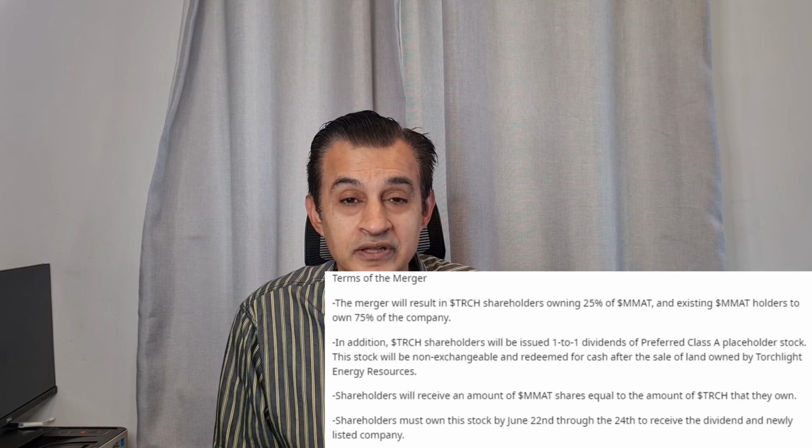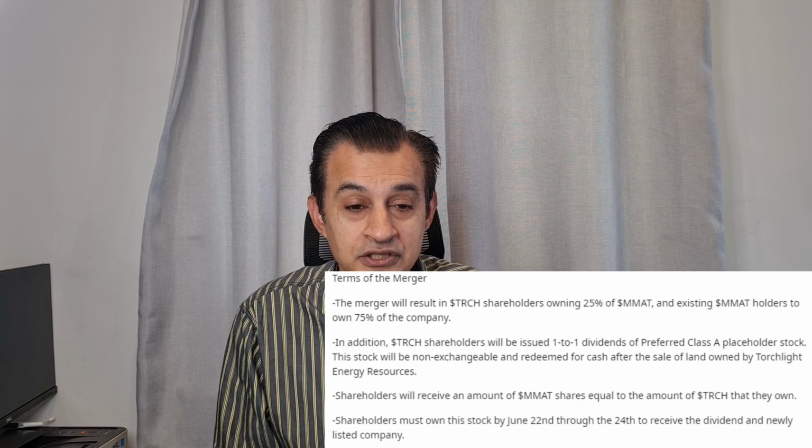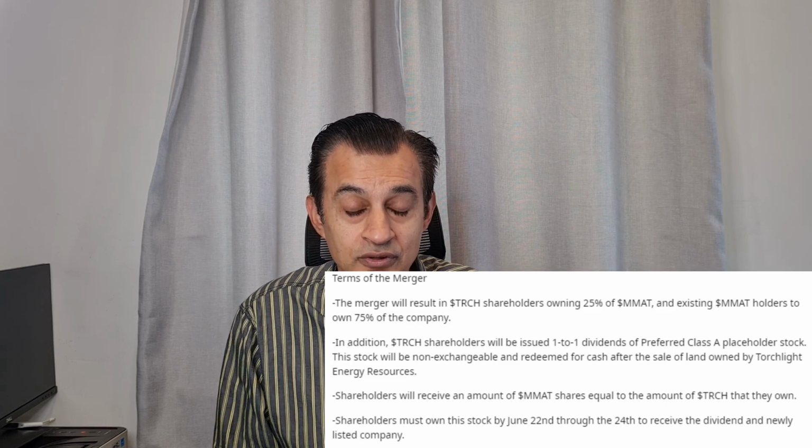This is the information that we do not yet know. So this is what we are waiting for in terms of valuation of the land. Once that is sold, that will give us an indication of how much dividend we will get. In terms of shareholders, we will receive an amount of MMAT shares equal to the amount of Torch that we own. Shareholders must have this stock on June the 22nd through to June the 24th to receive the dividend of the newly listed company. So a very important date there for everyone, which I'll just reinforce. Please hold this stock till at least June the 22nd through to June the 24th if you want to receive the dividend payment in addition to the valuation of your shares.